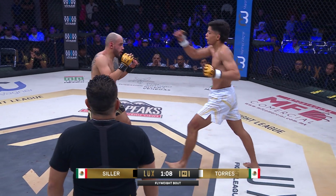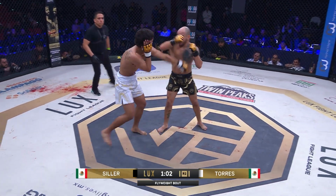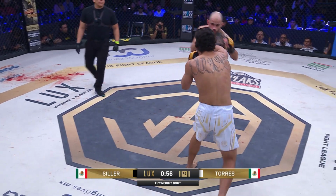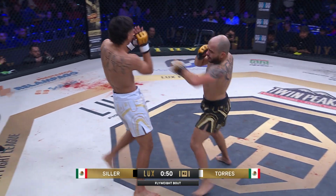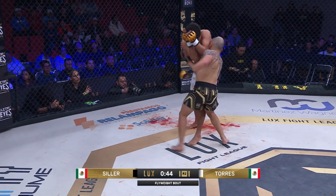But Siller has just got his timing down really well now. Look at that, orthodox. Southpaw, right? He keeps switching, setting him up perfectly for those angles. Yeah, Siller is anxious to show that he's not going to be just a gatekeeper in this division with his experience, that he can be a star and that he can be a contender.